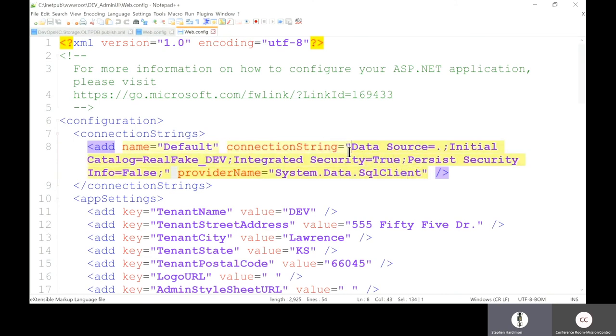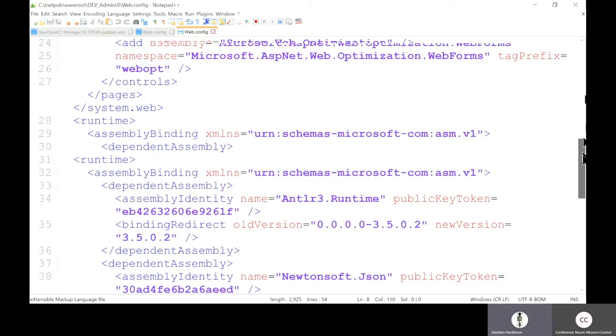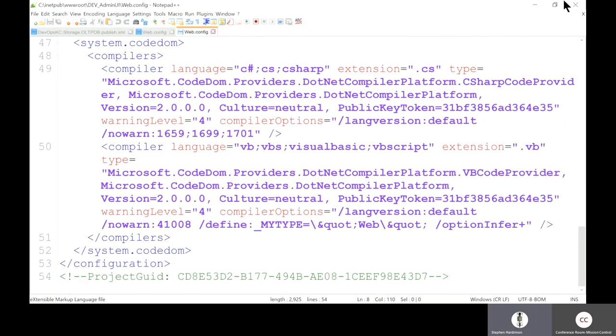Here you can see that the deployment process replaced the token with our actual connection string. I like to use integrated security in these kinds of deployments so you don't have to worry about a plain text password inside your configuration file. All of the app settings, these values were specified in Octopus and replaced. And I guess that's about it.